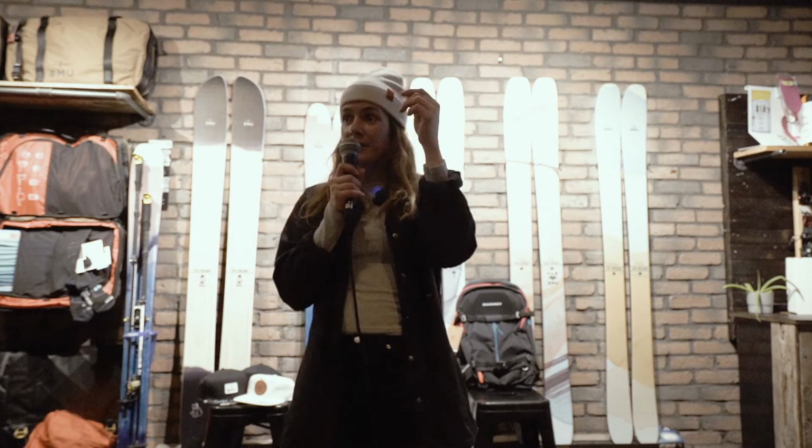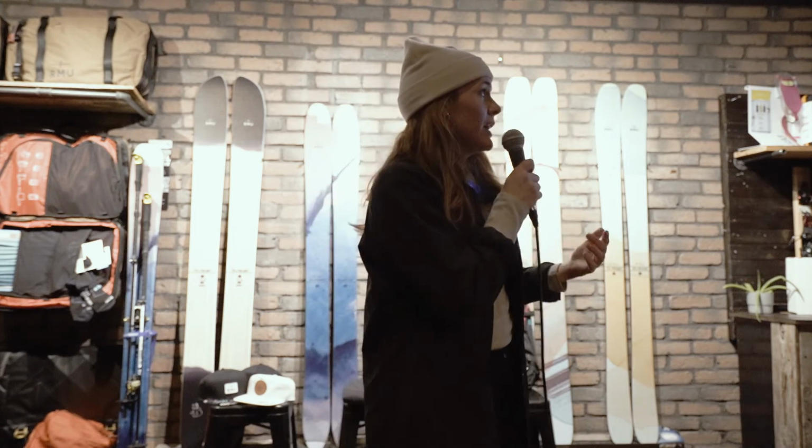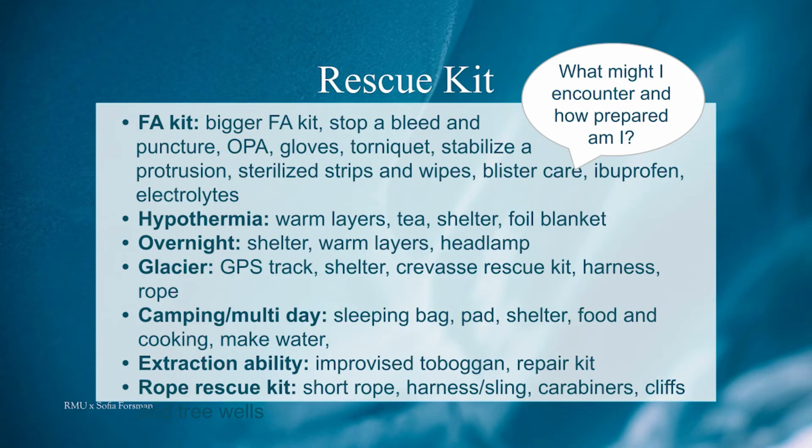You want to make sure you have some kind of shelter to keep them out of the elements. Full blankets, or little tinfoil blankets, are okay too. They're good to use. You want to make sure you have something you can stay overnight. You can either build or make a shelter, warm layers, a headlamp.